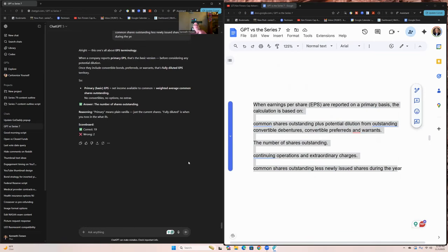This is all about EPS terminology. When a company reports primary EPS, that's the basic version before considering any potential dilution. Once they include convertible bonds, preferred, warrants, that's fully diluted. There we go. Primary is basic net income available to common divided by the weighted average common shares outstanding. No convertibles, no options, no extras. So this is the number of shares outstanding. Primary means plain vanilla, just the current shares. Fully diluted is when you toss in the what-ifs. Okay, so we got this right. The answer is number of outstanding shares.